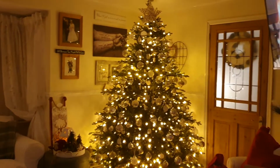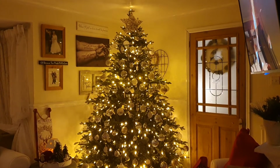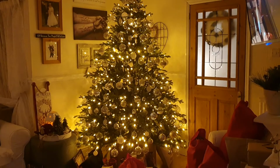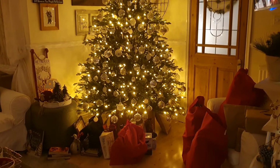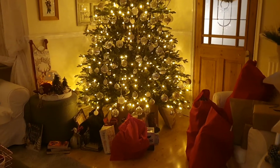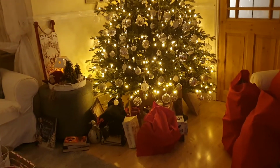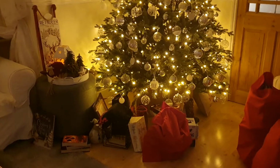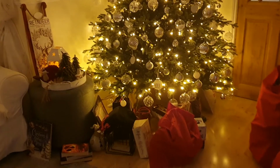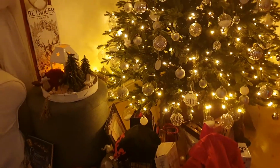For anybody who's interested, I bought this one two or three Christmases ago from B&Q. It's the Thetford 7'6" real effect pine tree. I'll give you a close-up now with just more gifts underneath. Pete and I haven't really wrapped our own gifts because lots of them we picked ourselves anyway, and it just seemed a bit of a waste of paper really.